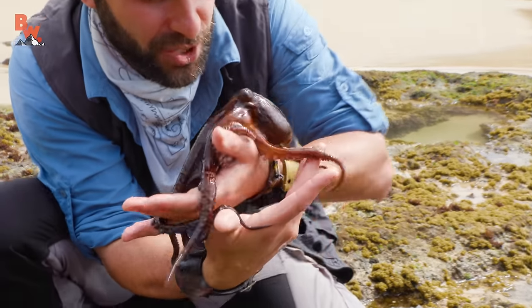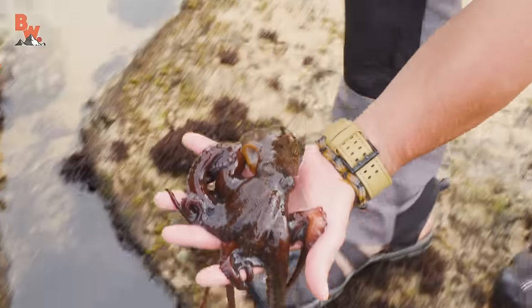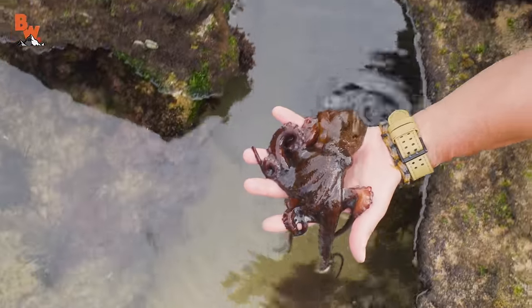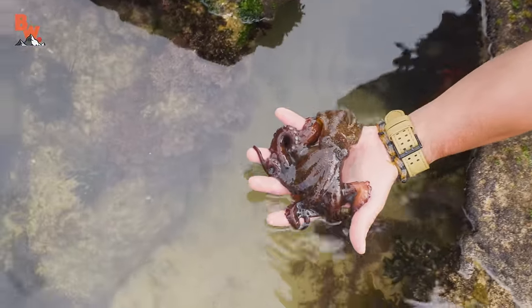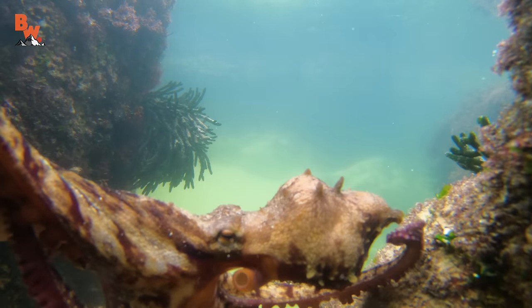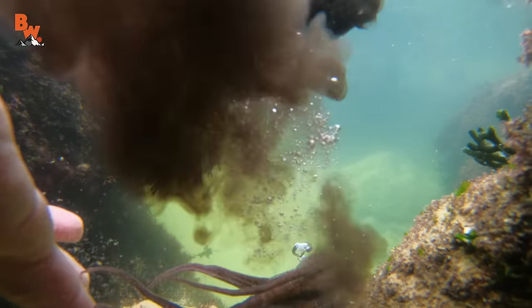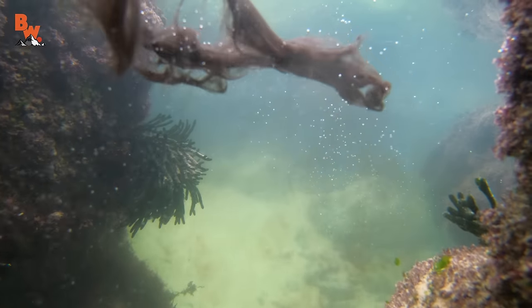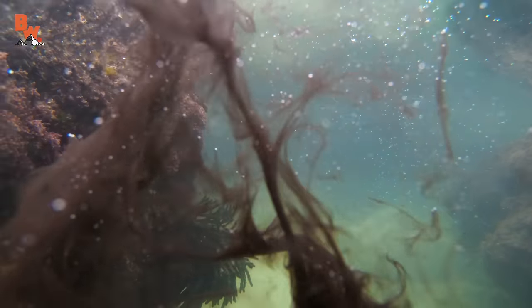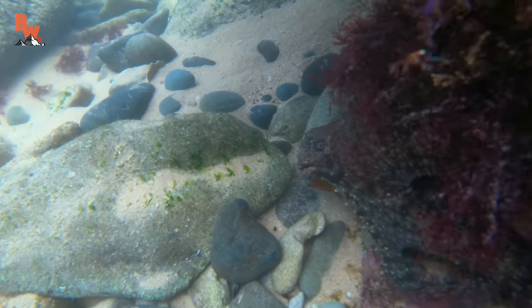All right, buddy, time to get you back into your pocket. All right, buddy, back into your tide pool. As I released the octopus back into its watery realm, we witnessed an incredible sight. The most classic octopus defense maneuver, ink and jet. Whoa. Just got inked.